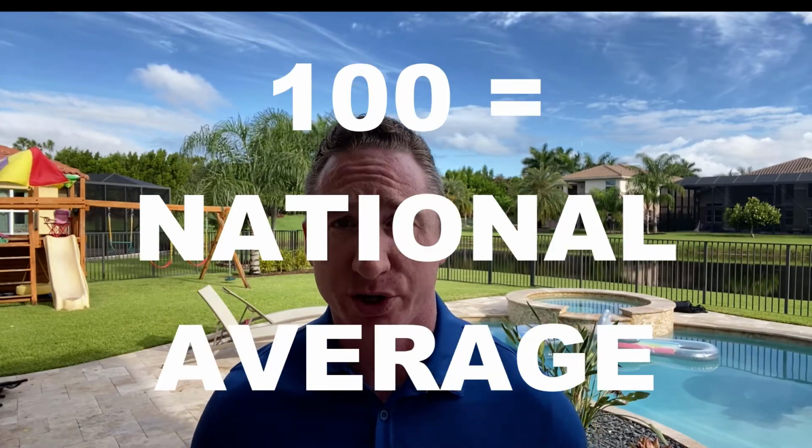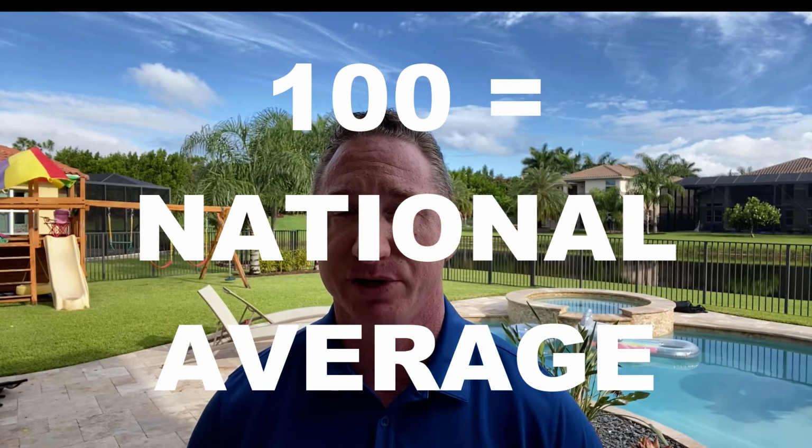Today we're going to be talking about the cost of living here in South Florida. Housing, food, utilities, all that good stuff. First, I want to set a level starting point. For the basis of comparison, we'll use 100 to represent the national average. So anything that's above 100 is more expensive than the national average. Anything below 100 is less than the national average.